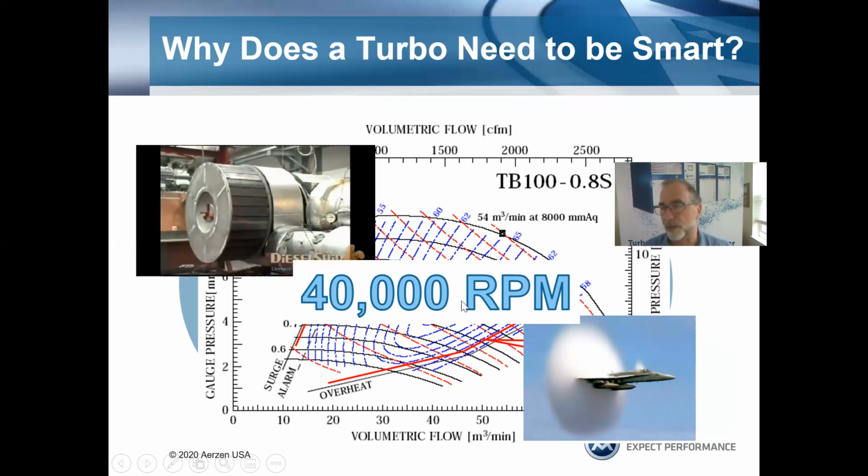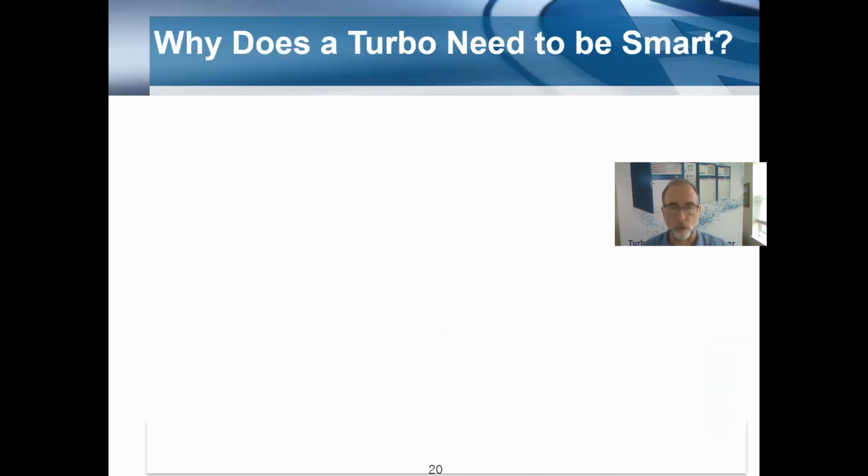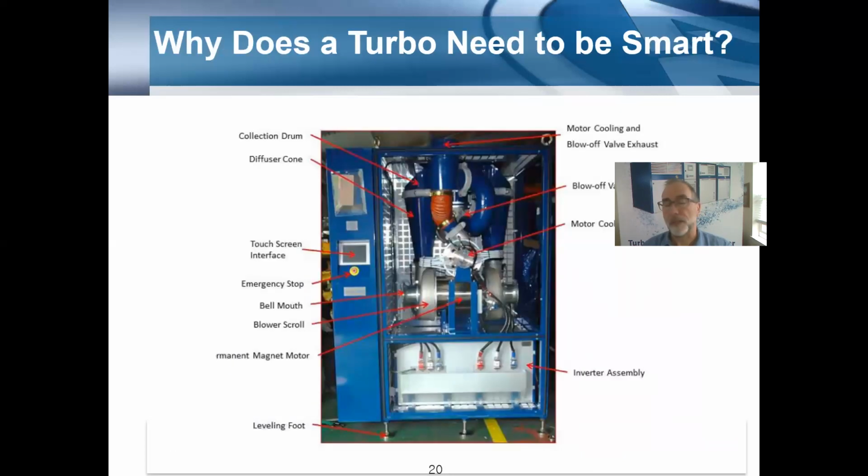And like I say here, you're going at 40,000 RPM. And it's not only the impeller that's going that fast, it is also the motor that's going that fast. Hence the need for control. Why else does a turbo blower need to be smart? Because of the profusion of electronics that are within the cabinet.